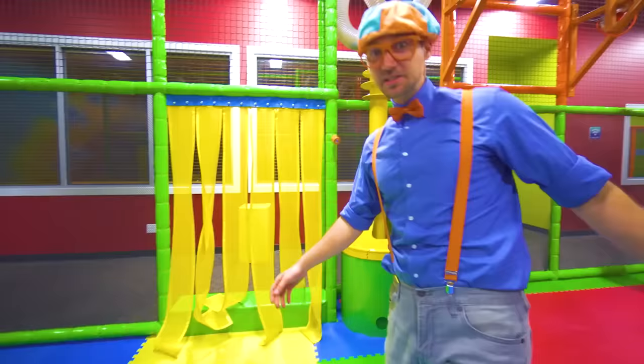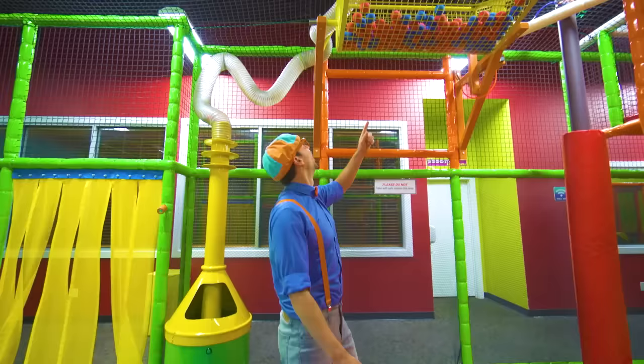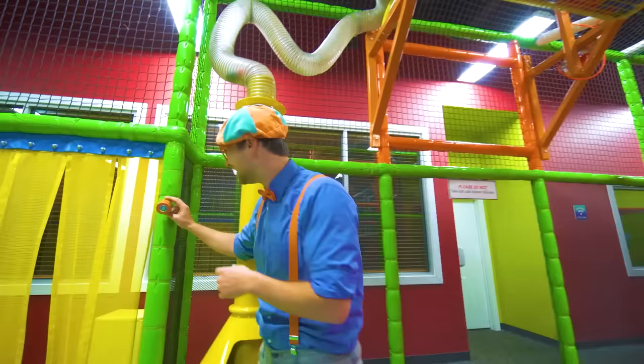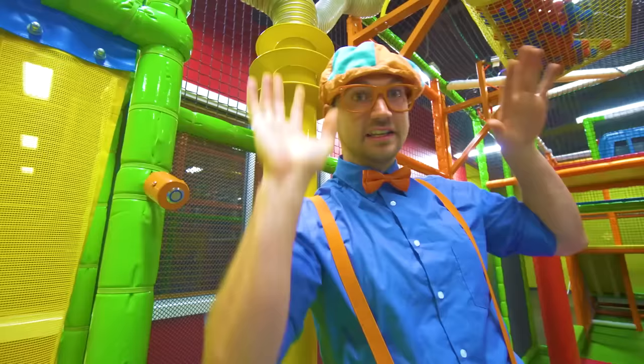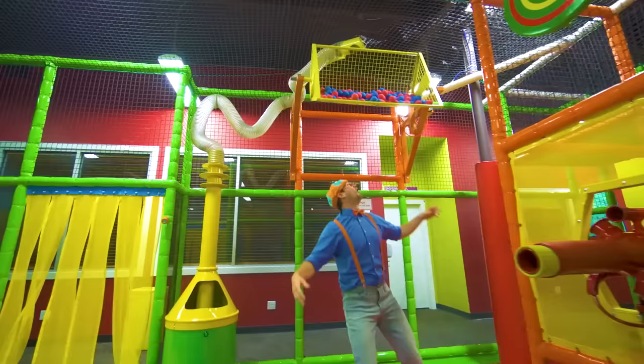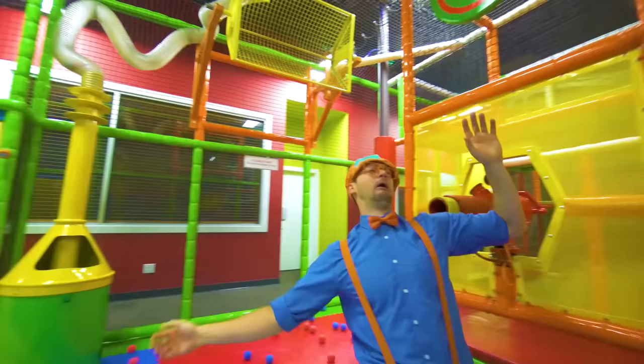More balls. Look! Oh, do you see that? There's so many balls up there. I know what to do. Look. Hey, over here. Okay, this button is gonna dump all the balls down. Ready? 3, 2, 1. Whoa! Oh, that was silly!